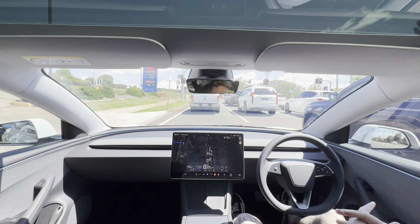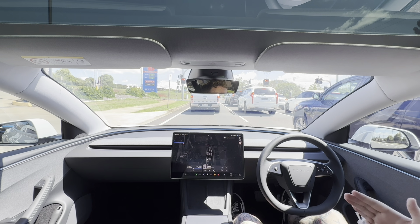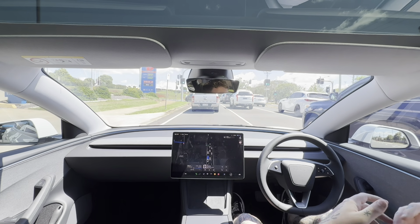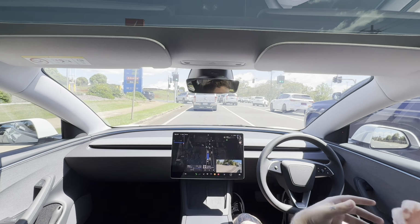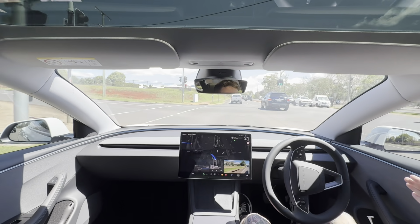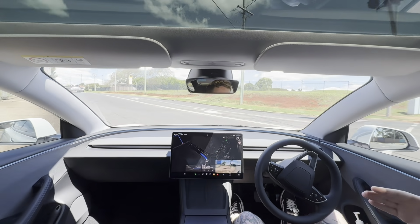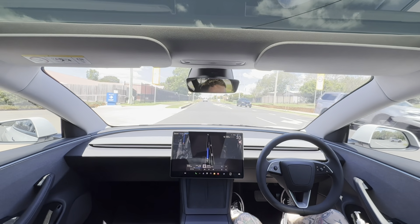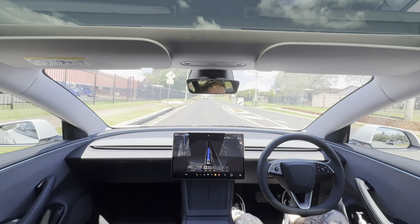But that could be due to bad map data. So there's one at the Boundary Street and Bridge Street intersection that seems to do it sometimes. Not all the time. It's probably 70% of the time I've noticed that it'll be in the correct lane, and then other times it won't be. It'll be in the right turning lane, and then you actually need to be in the left lane to go straight. So they're probably the few biggest things that I've noticed so far on FSD.